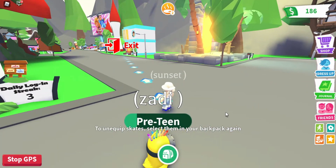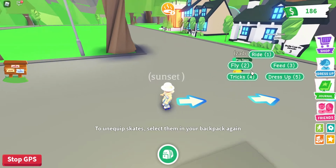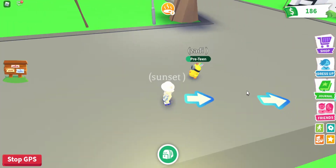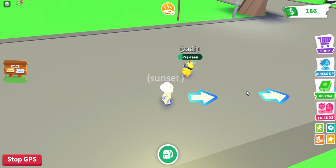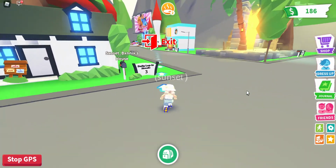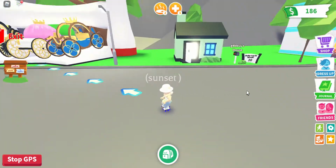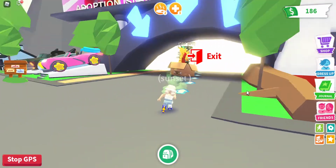And look how fast it is. One sec. Oh, right, I can't pick him up. But look how fast this is, guys. It's so fast. Wee! Oh, I'm so sorry, Zadie. I wanted to wipe you. Oh my god, I want that!